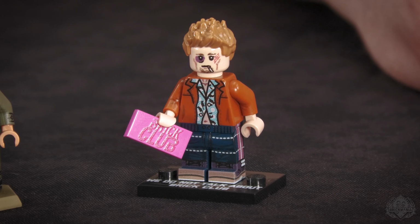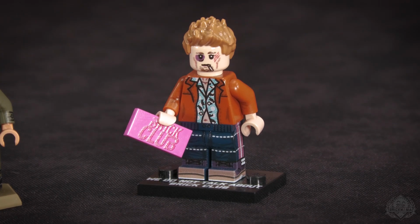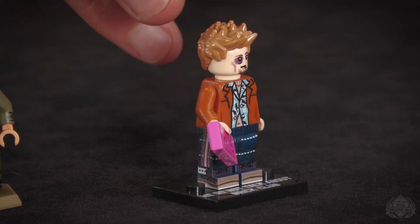That's a really, really cool figure. Yeah, I suppose if we're starting with that, let's go ahead and dive into the first time Brad Pitt showed up. Does Fury predate We Don't Talk About Brick Club? I don't remember, it's all blending together. I was surprised to see this in the vault. I didn't know we had any left either. This is an old figure.